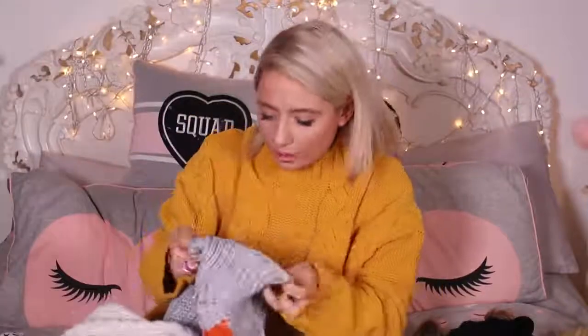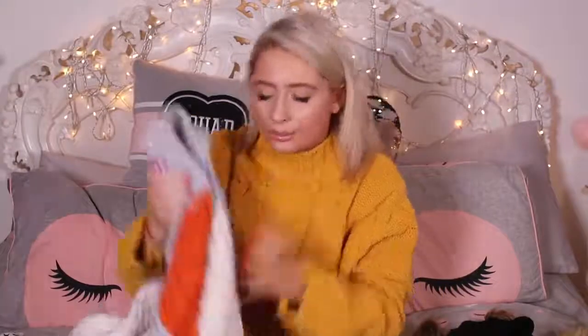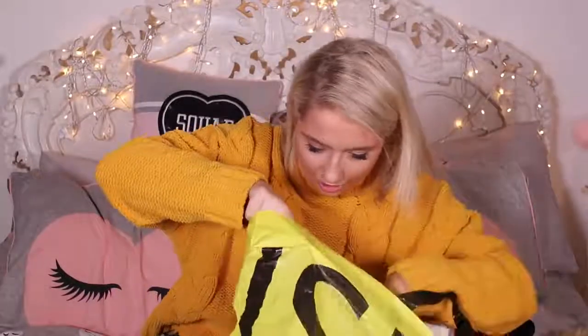I think this one was a little bit more expensive. I think this was £42. So this one was a little bit more pricey. But again, I know I'm going to get a lot of wear out of it. And it's really, really warm also, as well as looking cute. And then some other bits that I got from River Island.